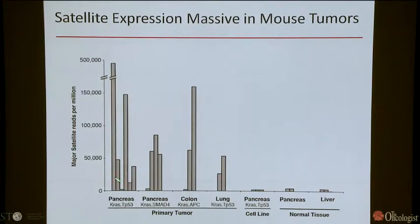So we looked at other tumors. These are additional genetically engineered mouse pancreatic tumors with KRAS and P53 loss. We also looked at KRAS and SMAD4 loss, and we looked at Kevin Haigis's colon mice as well as Kwok-Kin Wong's lung cancer mice. And what you can see here is that we have lots of satellite reads in all these tumors. Interestingly, cell lines derived from these same tumors had very minimal amounts of satellite reads, and normal tissues had very small amounts. And if you look here, in this first mouse, 50% of all RNA was coming from the satellites, which is a huge amount.